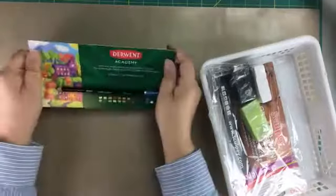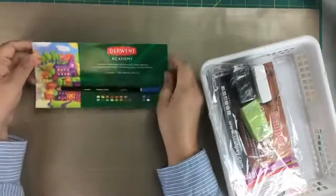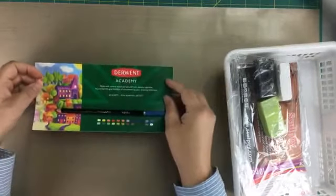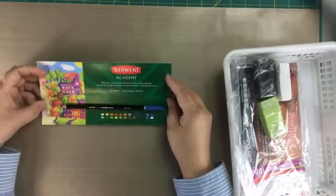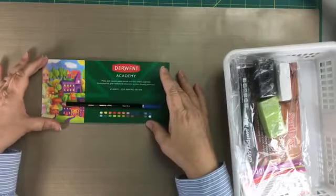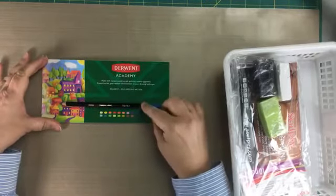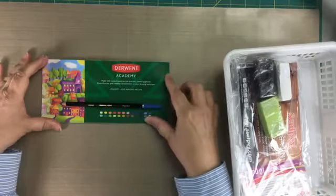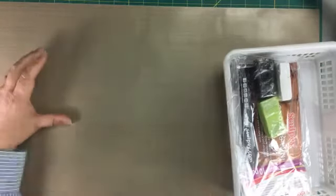Derwent was there, and Derwent, whoa, I carried lots of their stuff for a while, right after the 2007 calligraphy conference in Shawnigan Lake. And I still have a lot of it around. So this is their Academy Color sampler. Do you hear things happening in the background? That's the cat. He is not happy that I am not paying attention to him.